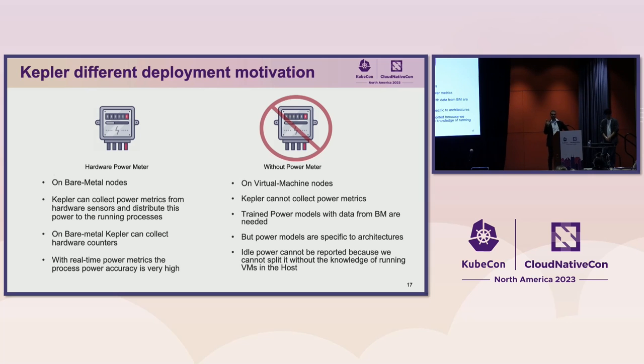One is on-prem, when Kepler is running on bare metal nodes. Another one is when it's running on top of virtual machines. The difference here is that some nodes don't expose real-time power consumption. When we are on bare metal, we have hardware sensors, and we can collect real-time power metrics from specific resources, for example, CPU power, memory power, GPU power, or the node power. On VMs, typically, it's not exposed right now on public cloud providers. Maybe in the future it will be exposed, so we can use it.